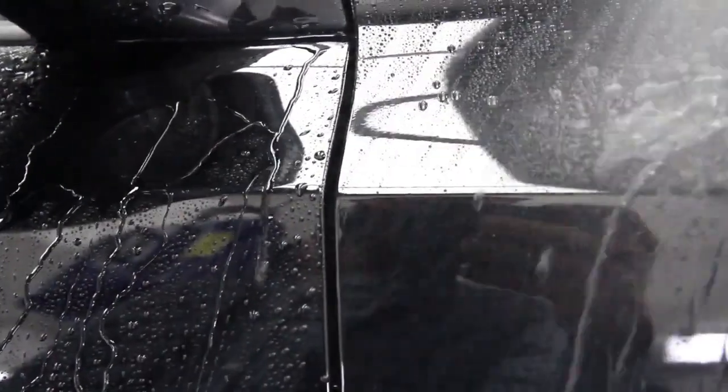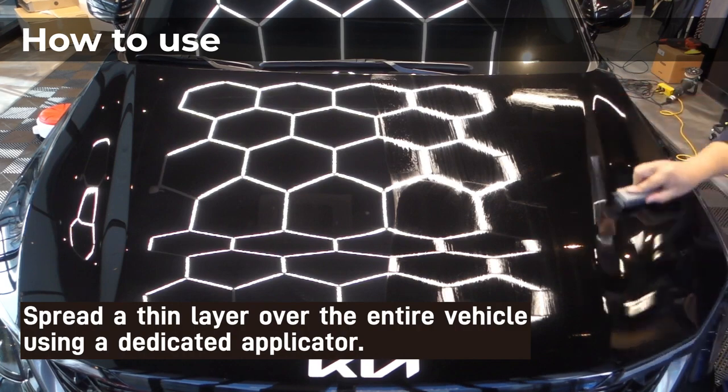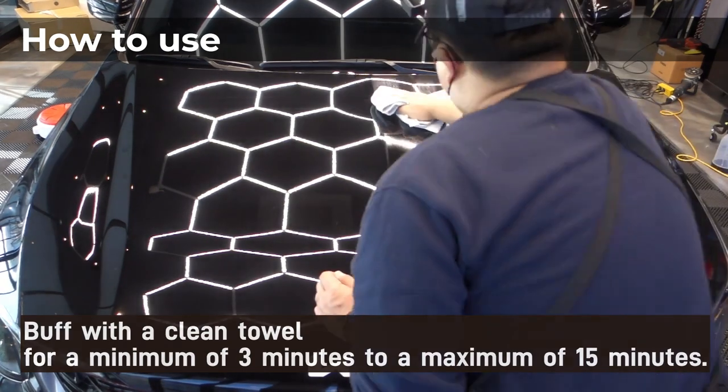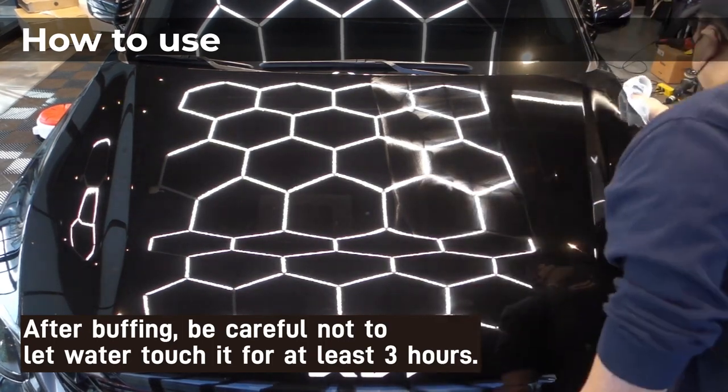Introducing Stek's ceramic coating. Spread a thin layer over the entire vehicle using a dedicated applicator. Buff with a clean towel for a minimum of 3 minutes to a maximum of 15 minutes. After buffing, be careful not to let water touch it for at least 3 hours.